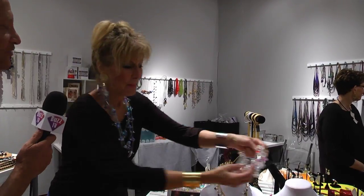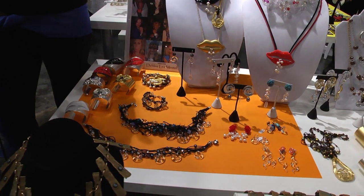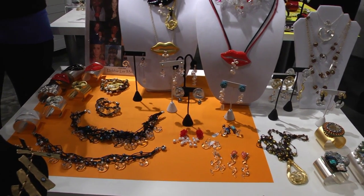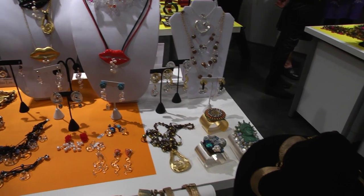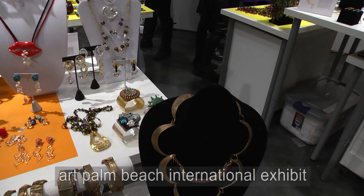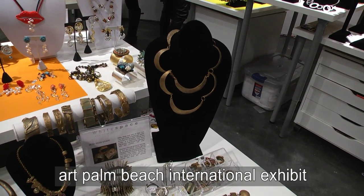What role has wearable art in the form of jewelry played throughout the history of humankind? It's been there since we were beating drums. I mean, the time that human beings first started expressing themselves, they were painting on the cave walls, they were beating drums, and they were adorning themselves with jewelry.